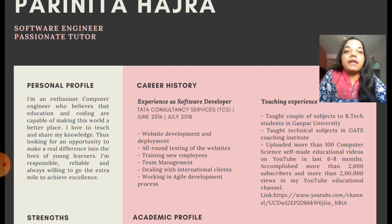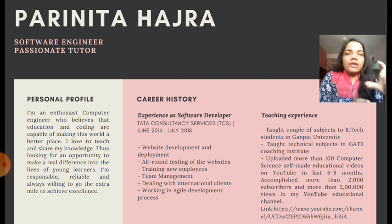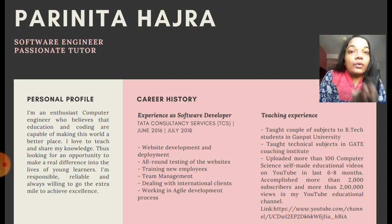After that, the next section that comes is the personal profile. So what is this personal profile? This personal profile is like an abstract. In this abstract portion, you can write 3 to 4 lines that describe what kind of work you can do, what kind of work you are looking for, and how you can add value to the organization that you are joining. This is very important.